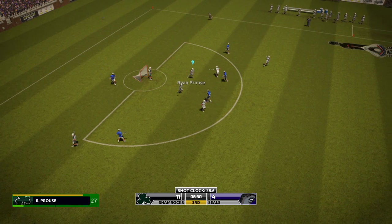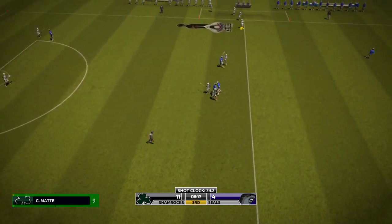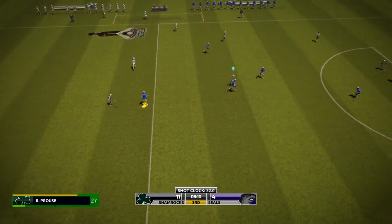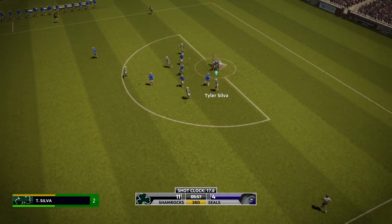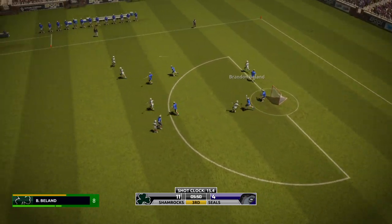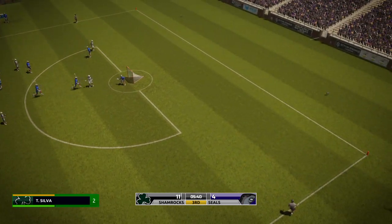And it's turned over. Ball stop right. Silva. Ball side right. Ball stop right. Takes the shot. Sails high.